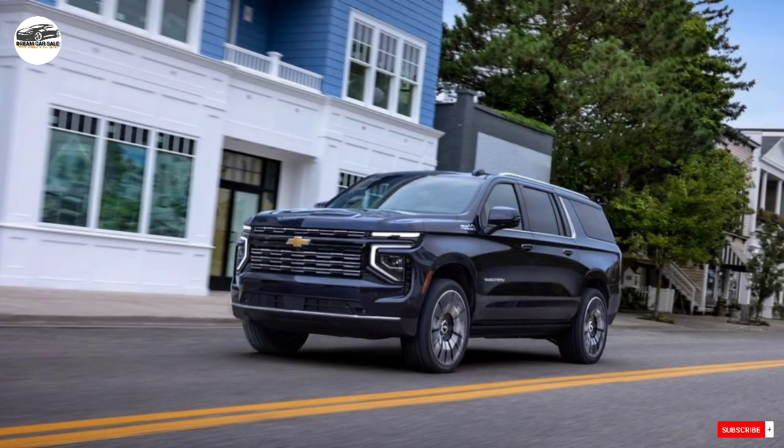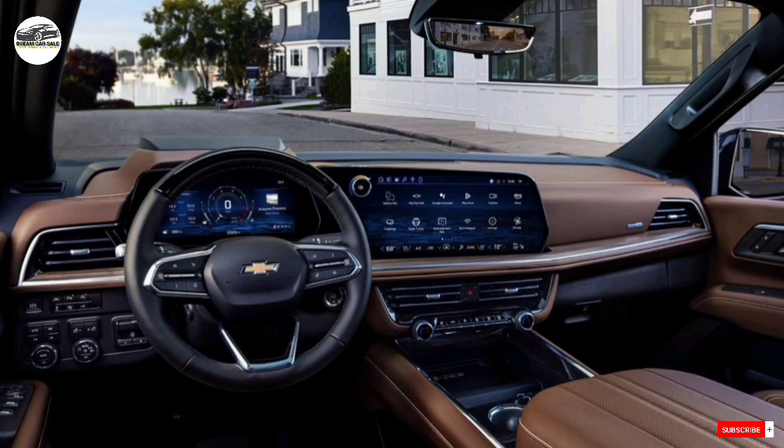The gas-fed 5.3-liter V8, good for 355 horsepower and 383 pound-feet, remains standard on the LS, LT, RST, Z71, and Premier. With 420 horsepower and 460 pound-feet, the 6.2-liter V8 is standard on the High Country, but it can also be fitted to the RST, Z71, and Premier.